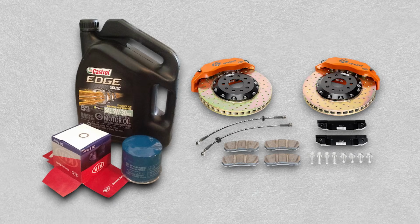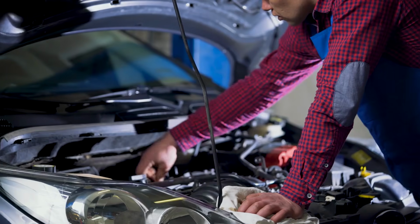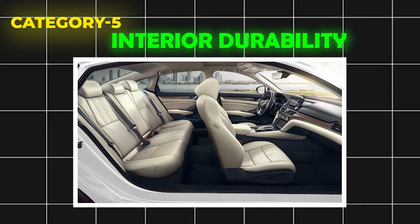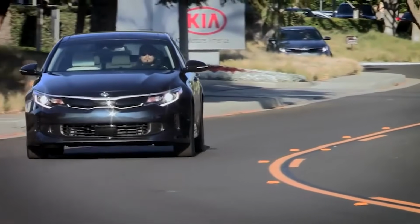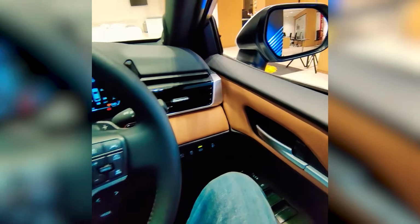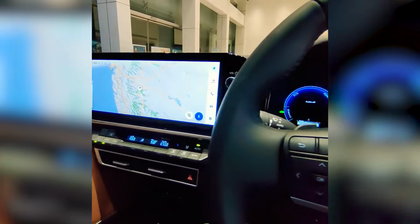On routine maintenance alone, oil, filters, brakes, the 3 are close. It's the specialty parts availability where Honda and Toyota pull ahead. Category 5. Interior durability. This is where 200,000 miles actually tells you something honest. Camry interiors from this era are famously boring and famously durable, cloth and plastics, that don't feel any worse at 200,000 than they did at 20,000.